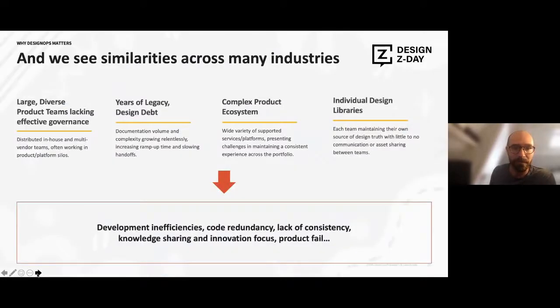Next one. Yeah, and we see these similarities across a lot of industries and across a lot of clients as well. So if you're a designer providing that as a service, not in-house but on the agency side, you probably recognize a lot of these things with the clients that you work with. If they have internal designers that you may be working with, you see those things grow, and then how you collaborate with them.